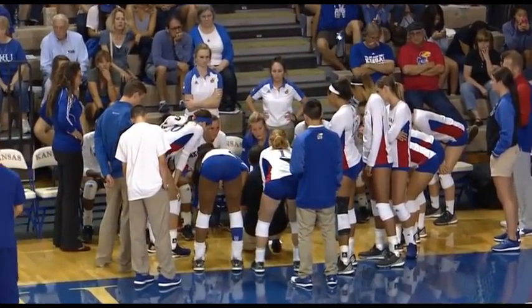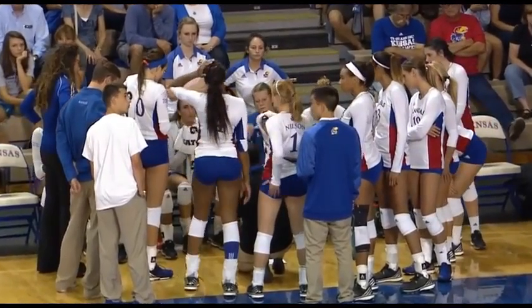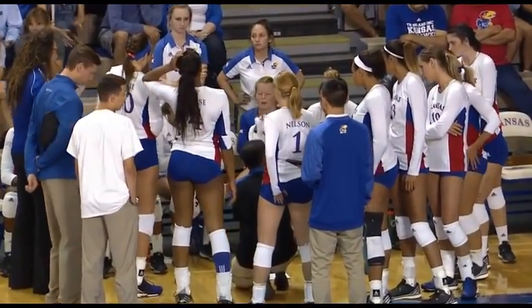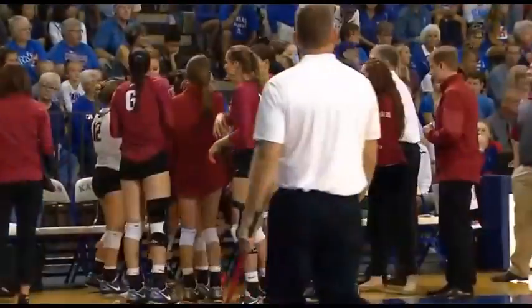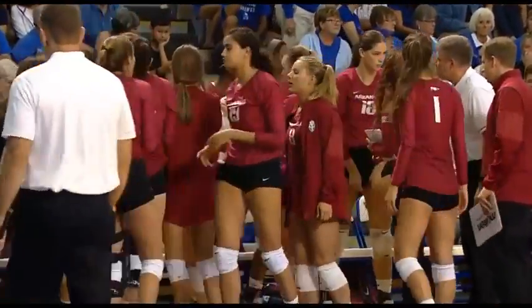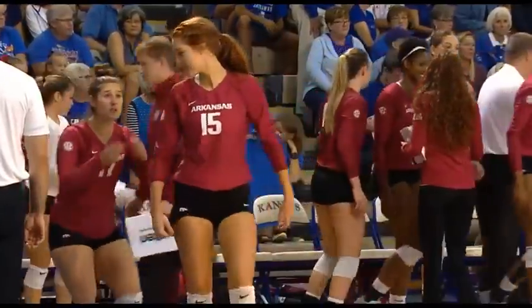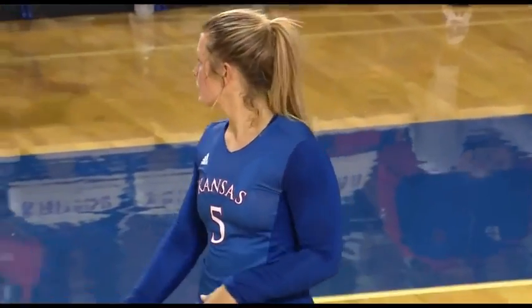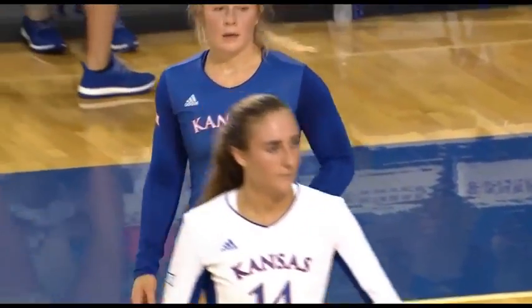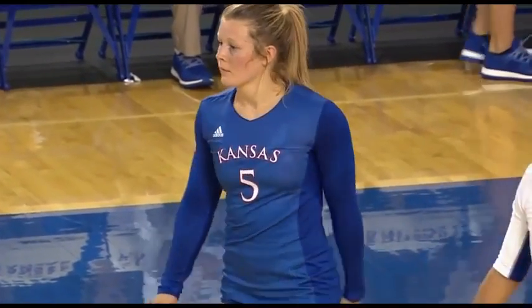So it's going to be interesting to see how both teams respond, as Kansas was looking to run away with that second set. But the veteran squad of the Razorbacks says not too fast. We're going to stay in here, and we're going to fight for this one. Arkansas beat Chicago State here in Lawrence, lost to Maryland. Kansas has yet to drop a set this season. But the Jayhawks are getting a battle here in the second set.